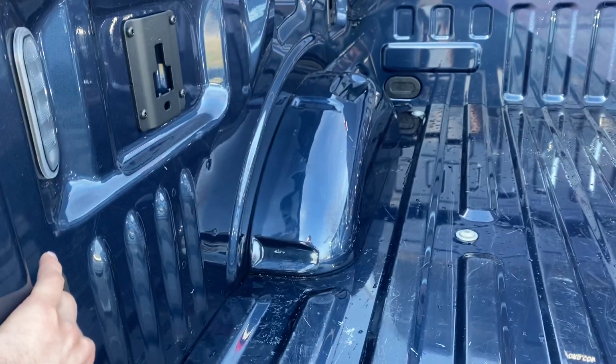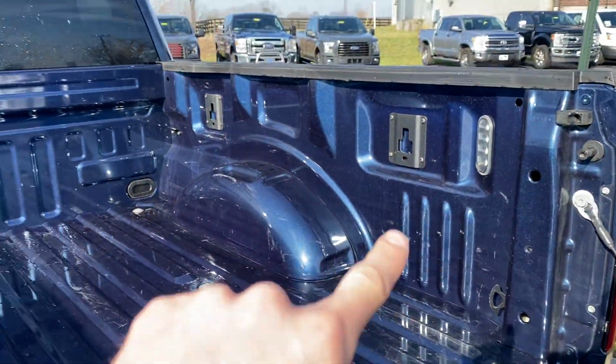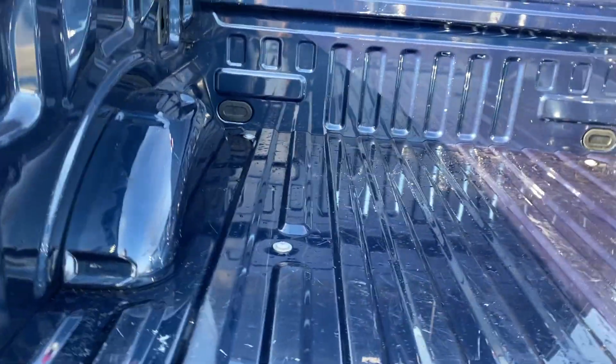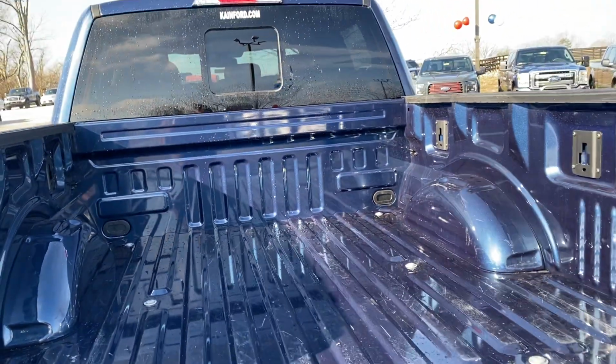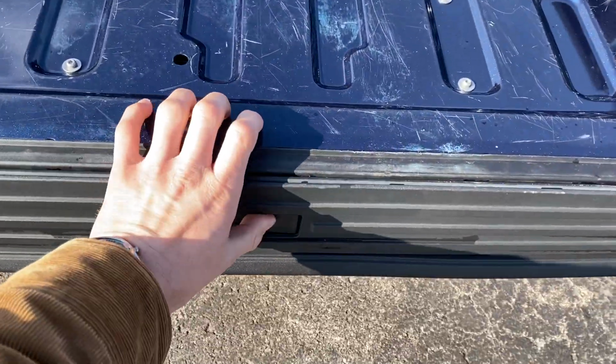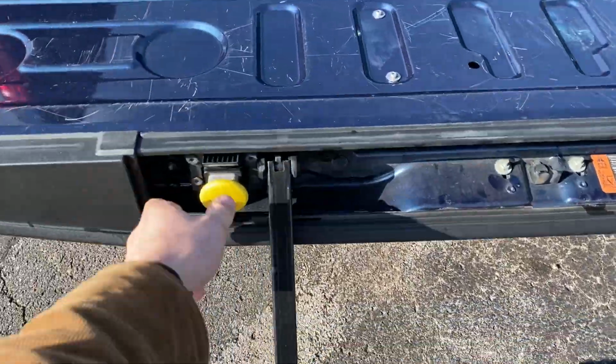Back here, we got LED lamps. So this little button right there lights up these bed lamps and the LED lamp up there, just for late night jobs or anything that you would need a light for in your bed, which in most cases comes a lot. So back here with that tailgate, we get an integrated tailgate step.